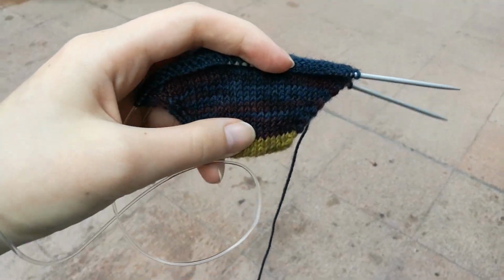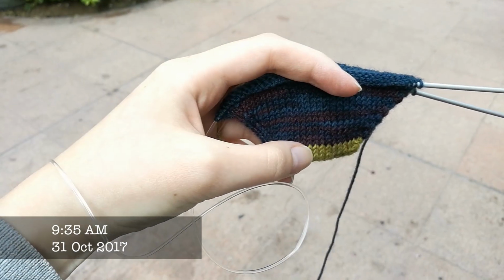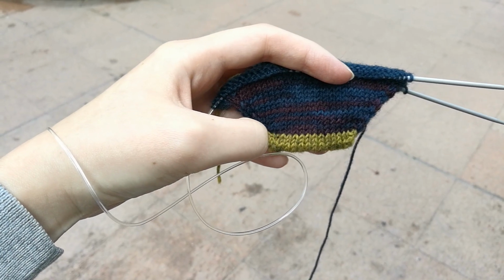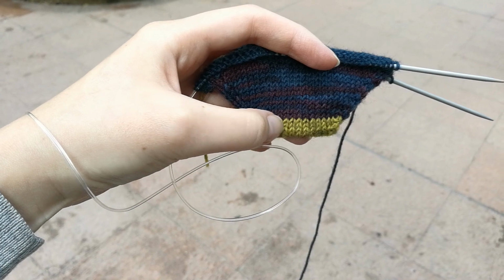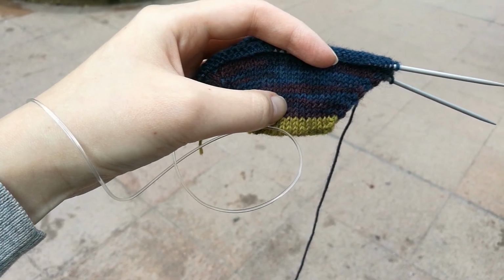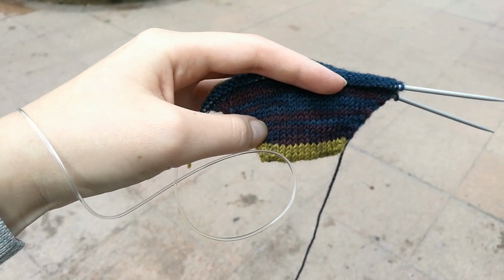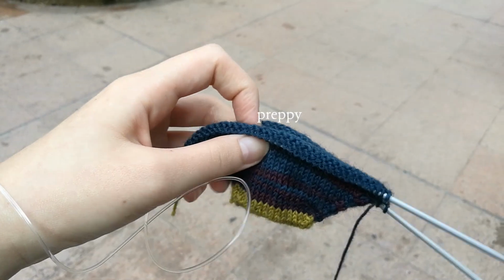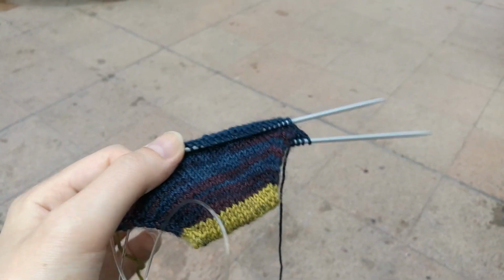So as promised, I'm going to show you guys the sock I was knitting yesterday. It still looks slightly different from what I actually see with my eyes. This is some golden yellow, maroon and navy mainly. So, pretty preppy color, might I say. And I'm done with increasing. It's now 72 stitches. I'm not sure if I'm going to do 76.